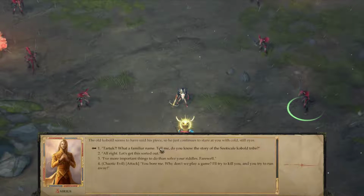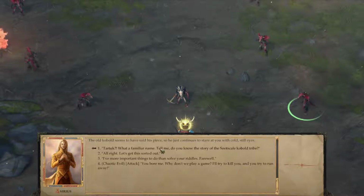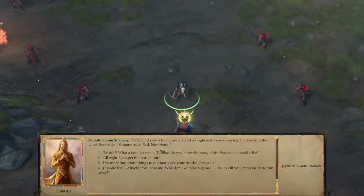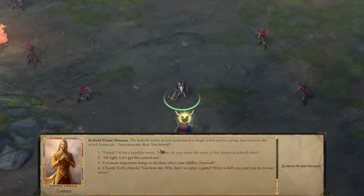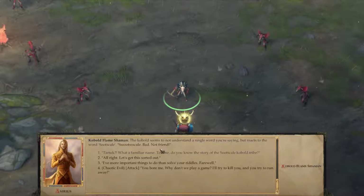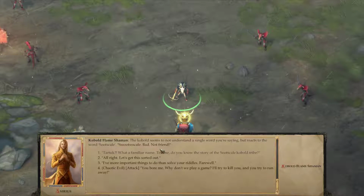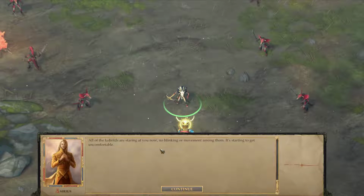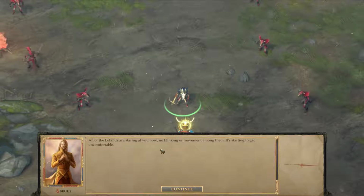Tartuk, what a familiar name. Tell me, do you know the story of the Soot-Scale kobold tribe? The kobold seems to not understand a single word you're saying, but reacts to the word Soot-Scale. Soot-Scale, bad, not friend. Alright, let's get this sorted out. All the kobolds are staring at you now, no blinking or movement among them. It's starting to get uncomfortable.